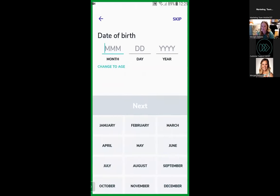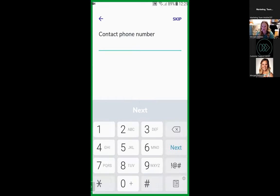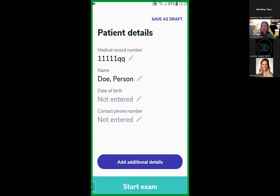So say they're antsy and they're ready to get out of there, and you don't have time to put all this information in. You can skip and go and add it later. So I'm going to skip these. And then that is all the information that you decide to put in the patient details. These patient details are according to whatever you might collect or whatever you think is important. So it's totally customizable. So now I'm gonna start the exam.